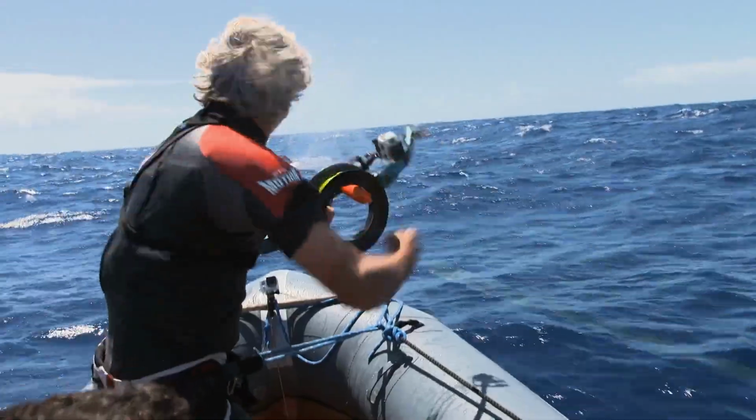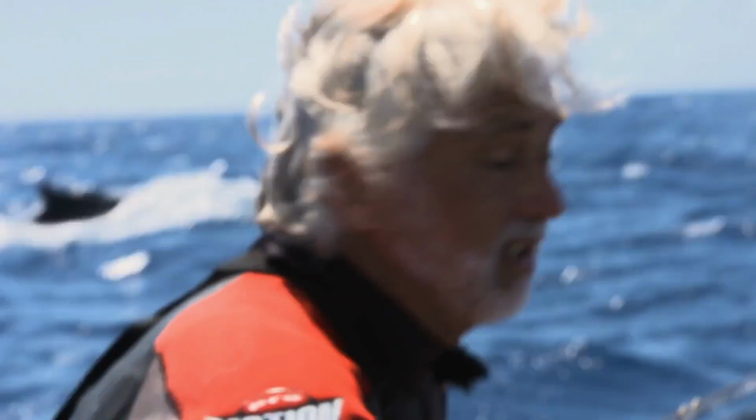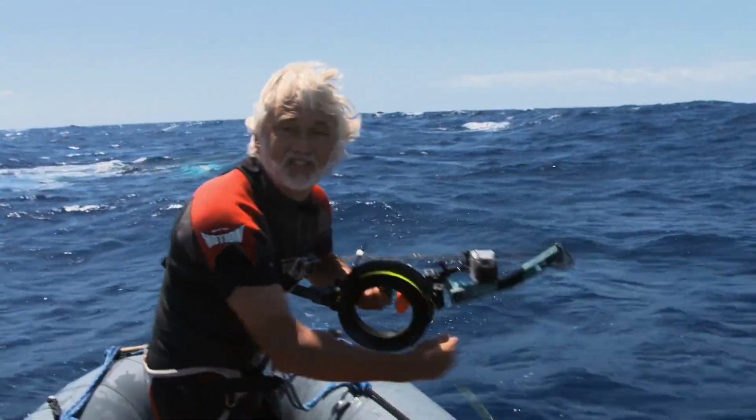Biopsy taken. Saw the hole in him as the arrow left. And I'm just winding in. We are in amongst a pod of humpbacks who seem unconcerned by our presence.